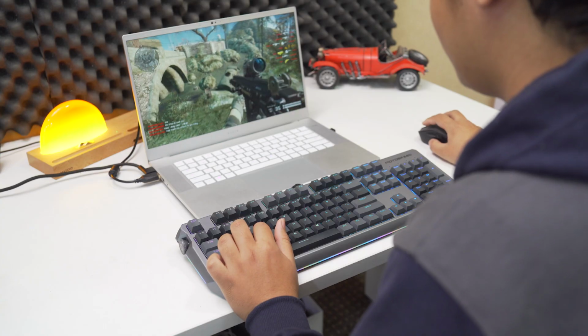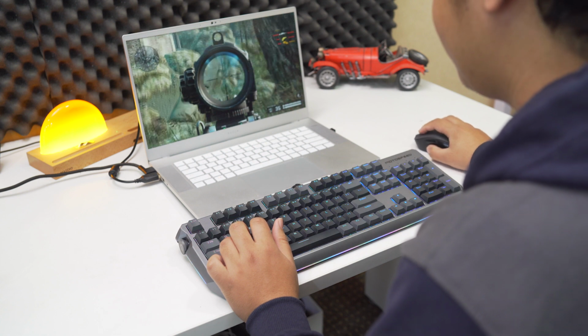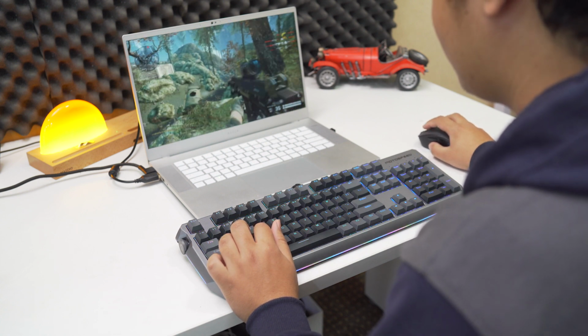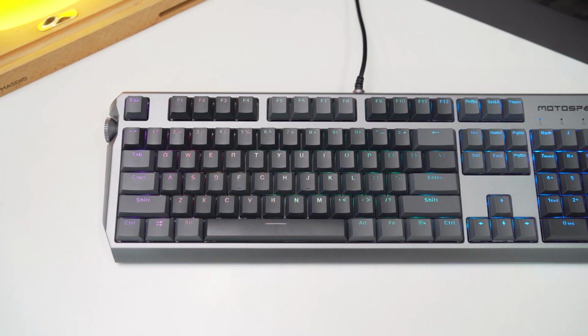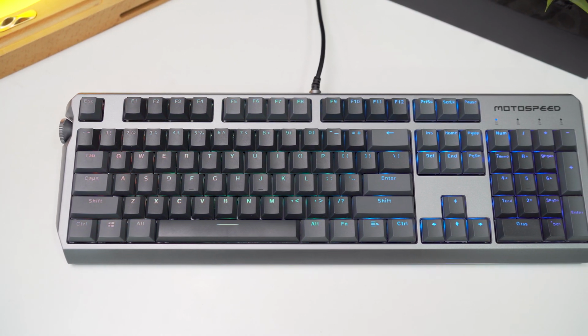Gaming was amazing with this keyboard. The actions were precise and there is no input lag. The RGB lights in grey color provide for a really good looking keyboard that is going to turn some heads. Overall for gaming, this is one of the best looking and functional keyboards you can buy.